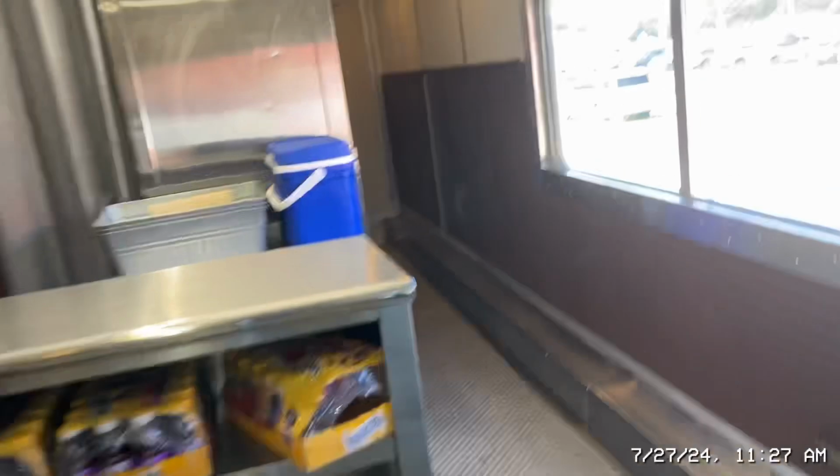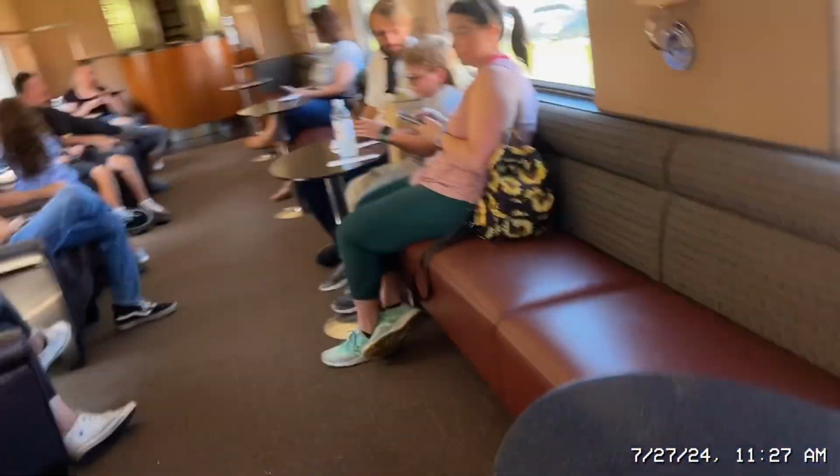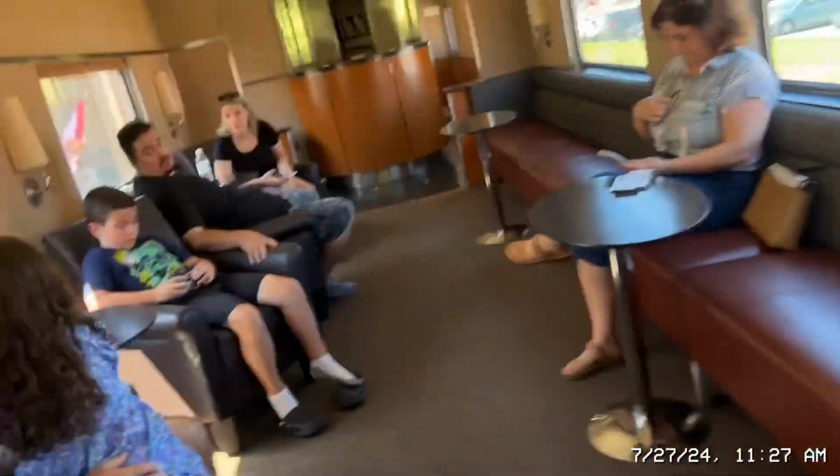Alright, we've been on board. There's the kitchen area. They also put in a new car. These doors are heavy. New car in here. It's like a lounge car. Got the lounge car, an old-fashioned lounge car.